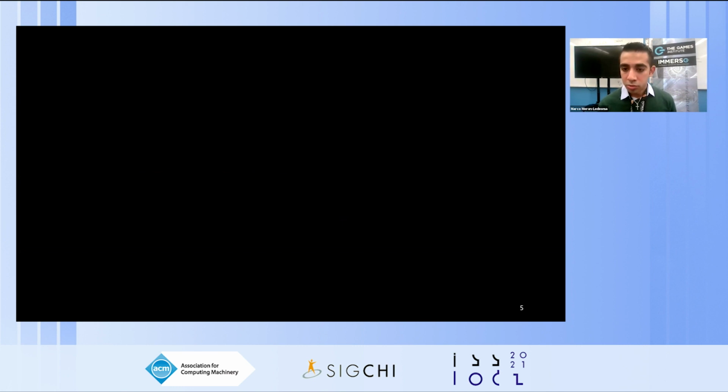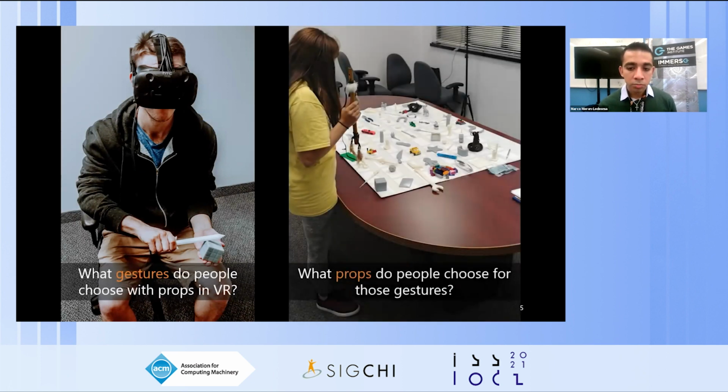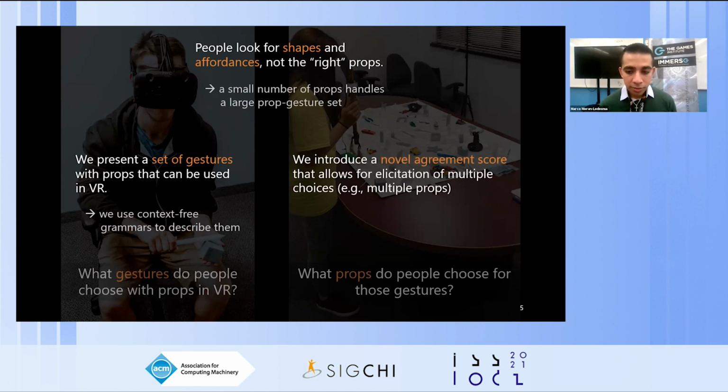This led us to two main questions. What gestures do people choose with props in VR? And what props do people choose for those gestures? To answer the former, we elicited a set of gestures with props that can be used in VR, which we describe with context-free grammars. In doing so, we found that people look for shapes and affordances, not for the right props. In fact, we saw that a small number of props handles our set of gestures. So after this, we decided to examine agreement among people to pick props, for which we introduced a novel agreement score formula that allows for elicitation of multiple choices, that is, multiple props.